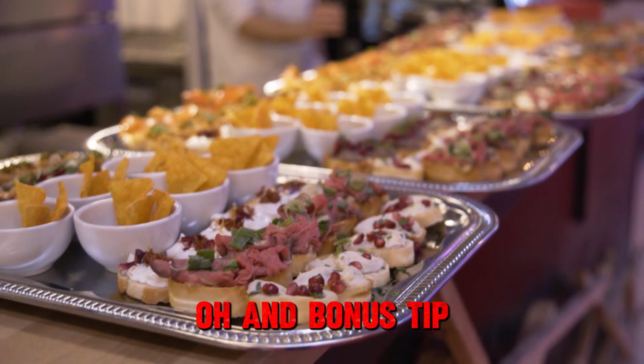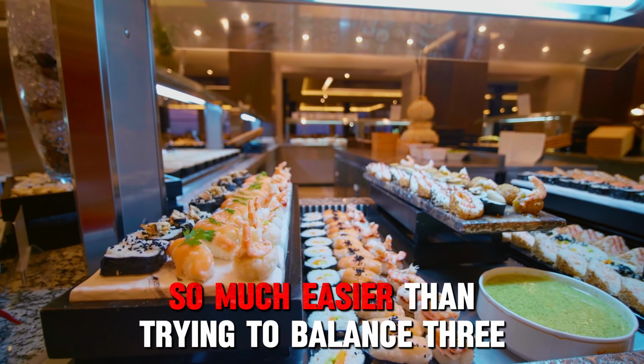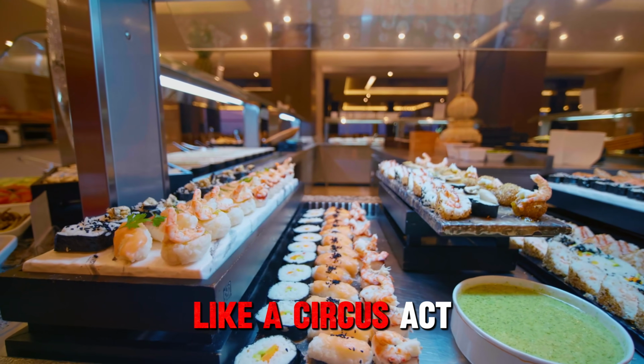Oh, and bonus tip? Bring a tray from the buffet with you. It makes carrying everything so much easier than trying to balance 3 plates like a circus act.